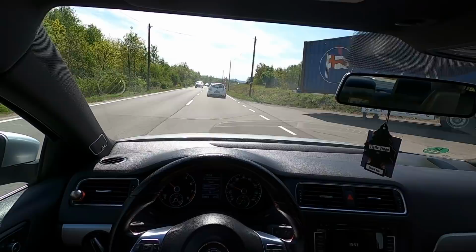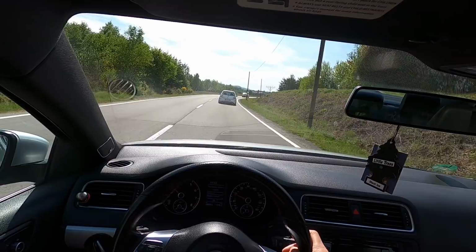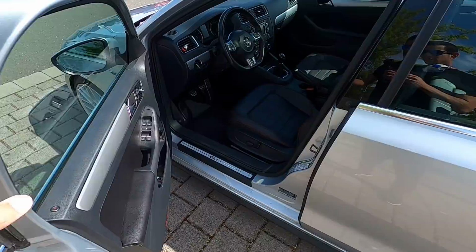I would love to have a Mark 6 of my own one day. And these things, I think they're great. They feel nice, the power is good, and they sound good. So definitely a fun car. All right, our final drive in the GLI.